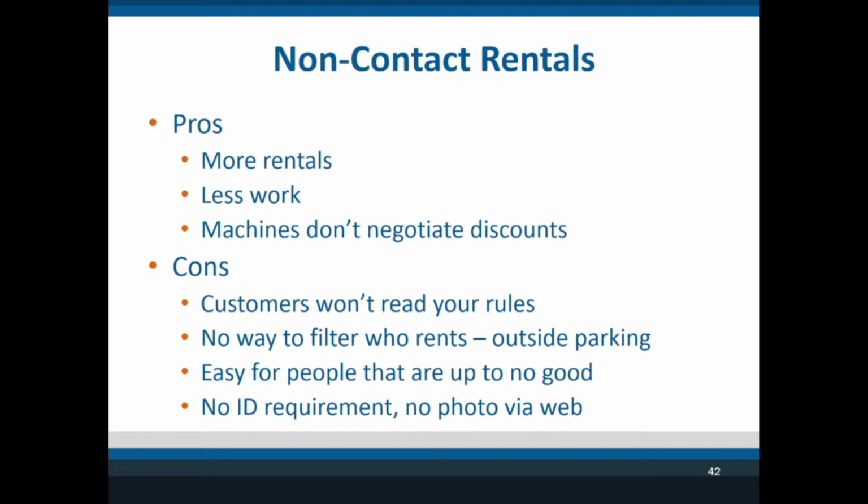It follows rules. The cons is when you rent from that machine, your customers don't read your rules, and you don't get to tell them all the important things, like no food in the unit, no motor oil on my floor, and all those other things. They don't have a face, and they really don't care what they do. And I've had a problem. I have outside RV parking, and the three problems I had all rented via the kiosk, because then I was dumped with a boat that was pretty beat up.